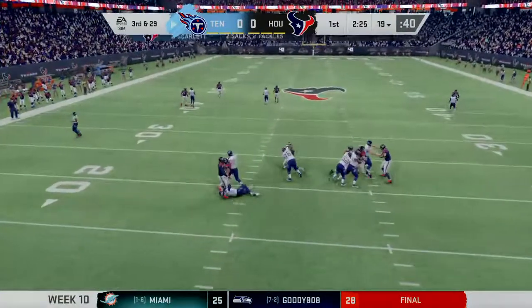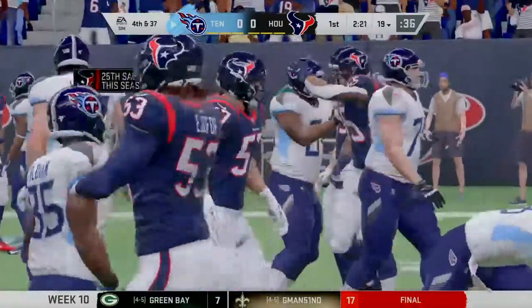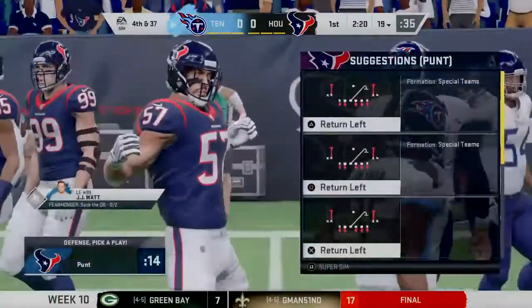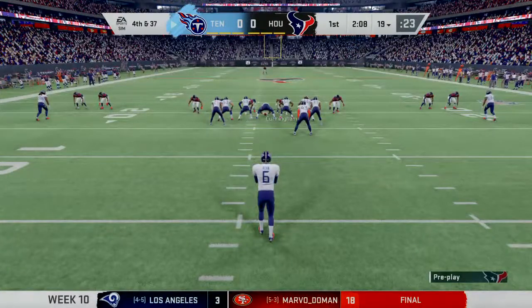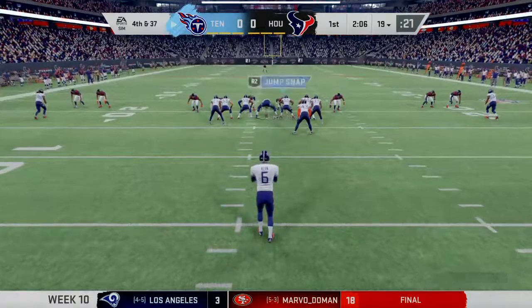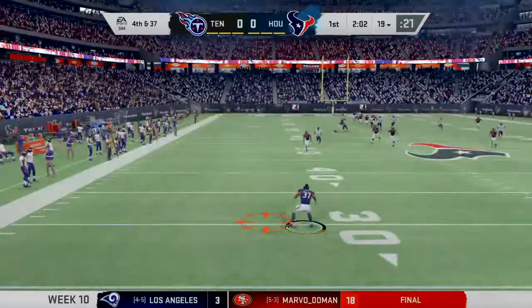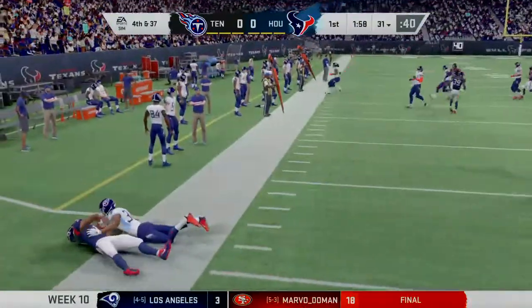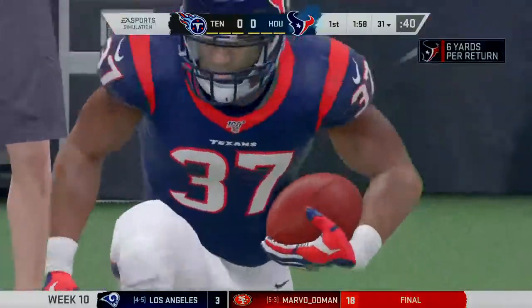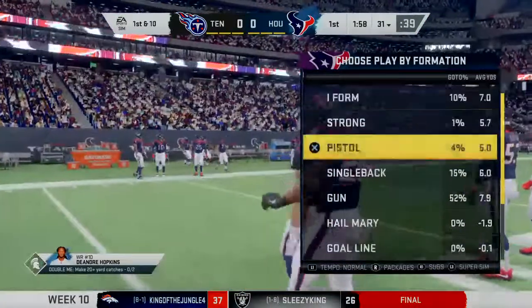Throwing is Mariota. Oh, the pressure too great, and he goes down once more. The amount of sacks that they've absorbed in this game is absolutely extraordinary. Let's just face it. This offensive line, flat out, cannot handle this pass rush. It's been demonstrated time and time again. So a change of possession here on the punt. And possession will switch hands, 1st and 10.